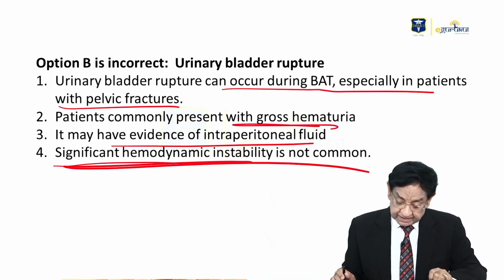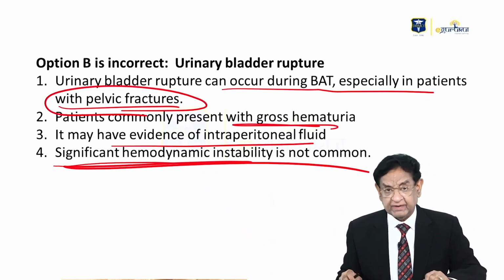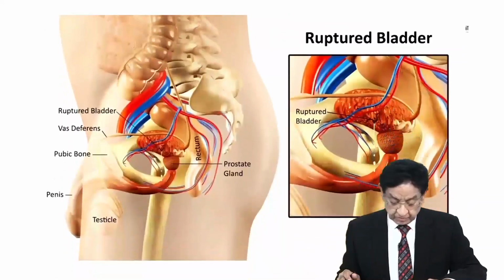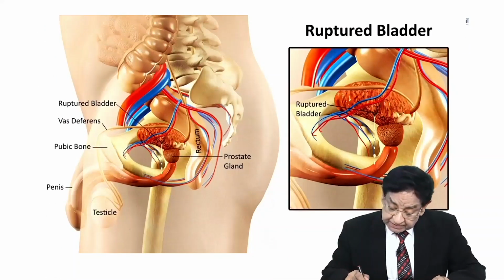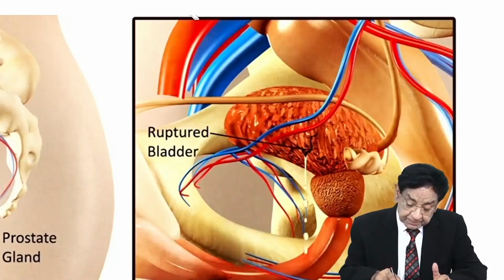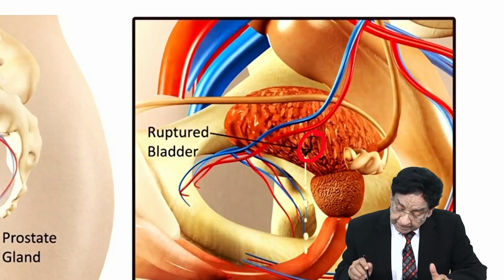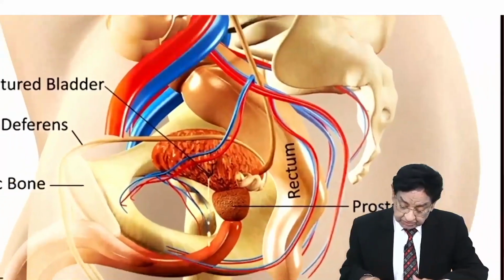But definitely, this will happen in pelvic fracture, which is not there in our case. There is a fracture of the ribs, not of the pelvis. Well, this is the beautiful picture of the ruptured bladder. You can see here the rupture of the bladder. Let me enlarge the picture for you so that better visibility is there. Look into this rupture. You can see a rupture here also.